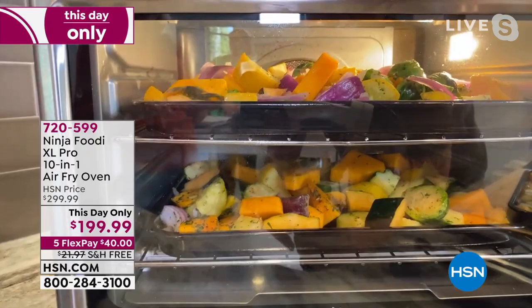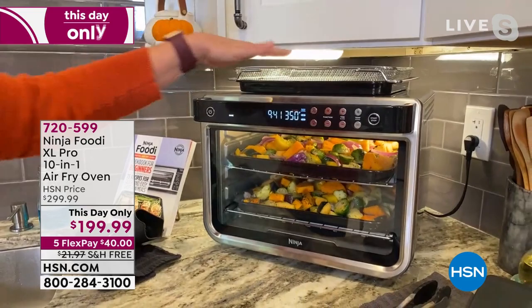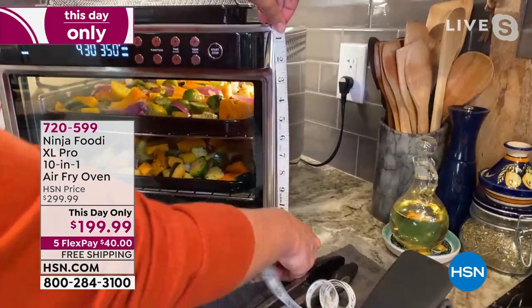So I have my measuring tape now too, and I will show you how this fits underneath my counter. I even have, you can see, I put the extra pans here. So there's even room in between the cabinets in the oven. If you want to put your extra pans there on top, you can store them. Most cabinets are about 17 inches from your countertop. So see, that's 17 inches from the countertop. This is 13 inches tall.